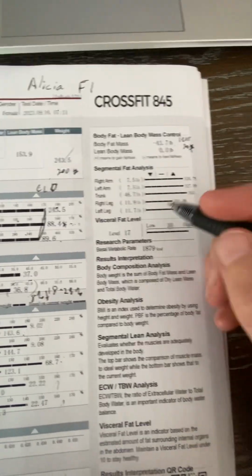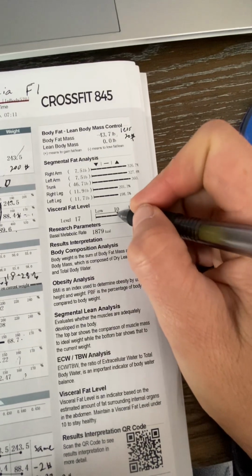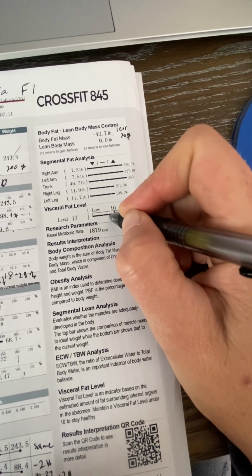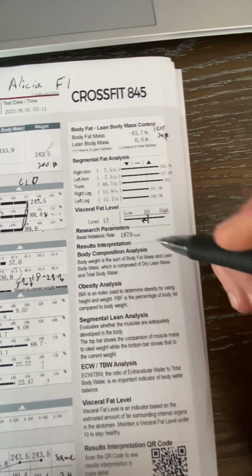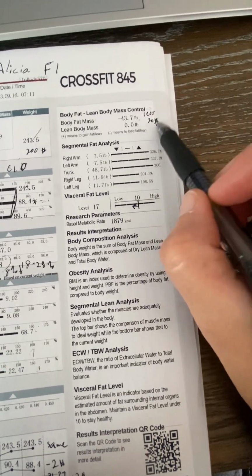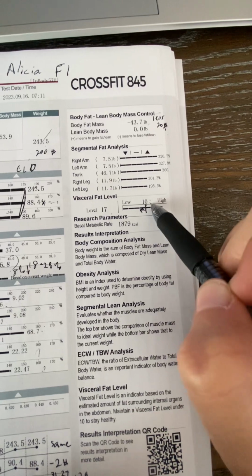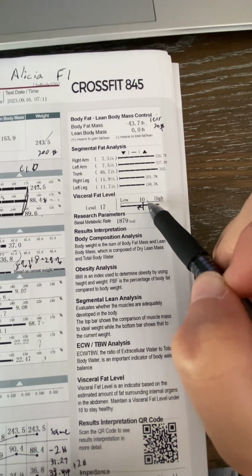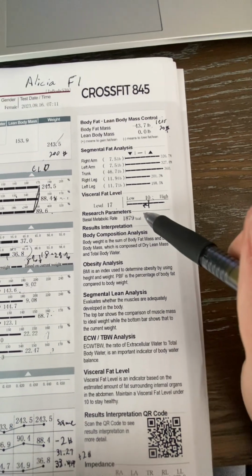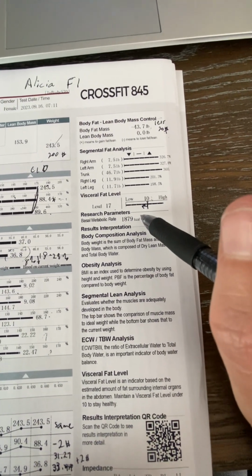Now, this is your visceral fat levels. This is the internal fat, okay? We want this to be 10 or below, and you're currently at a level 17. So it would be awesome if the body fat that you lost came from inside. This is the fat inside your trunk that's surrounding your organs. So see that visceral fat level drop, okay?